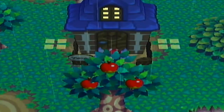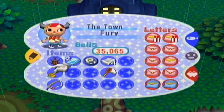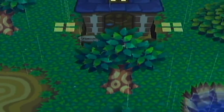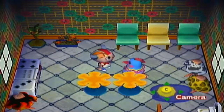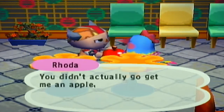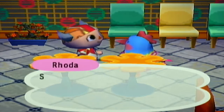Alright, we'll find you an apple, Rhoda. That was easy. Well, let's trek all the way back to Rhoda and get this apple to her. Maybe we'll get something really cool, but probably not. I'm putting faith in the fortune teller here, which was probably a mistake. Yes, I went to the other side of the planet for this. You better reward me handsomely.